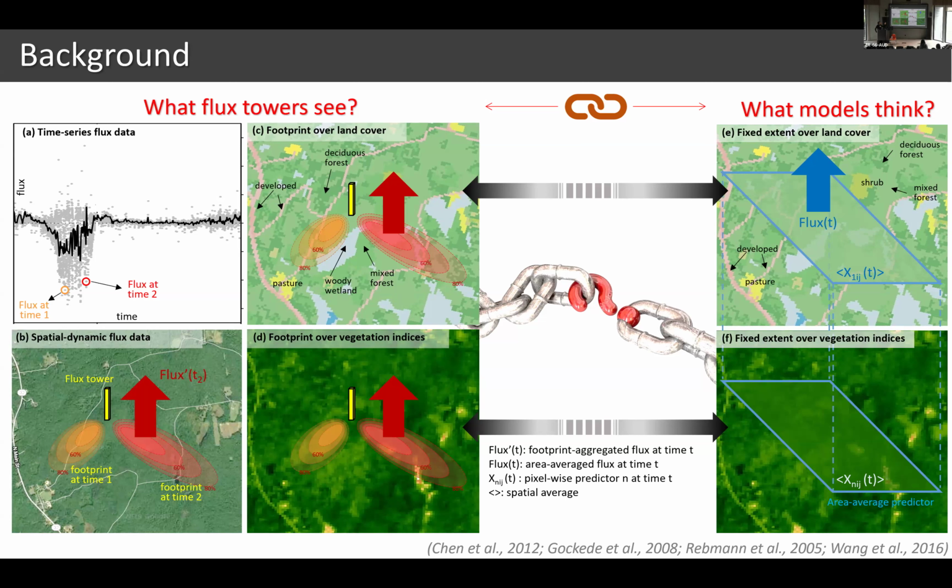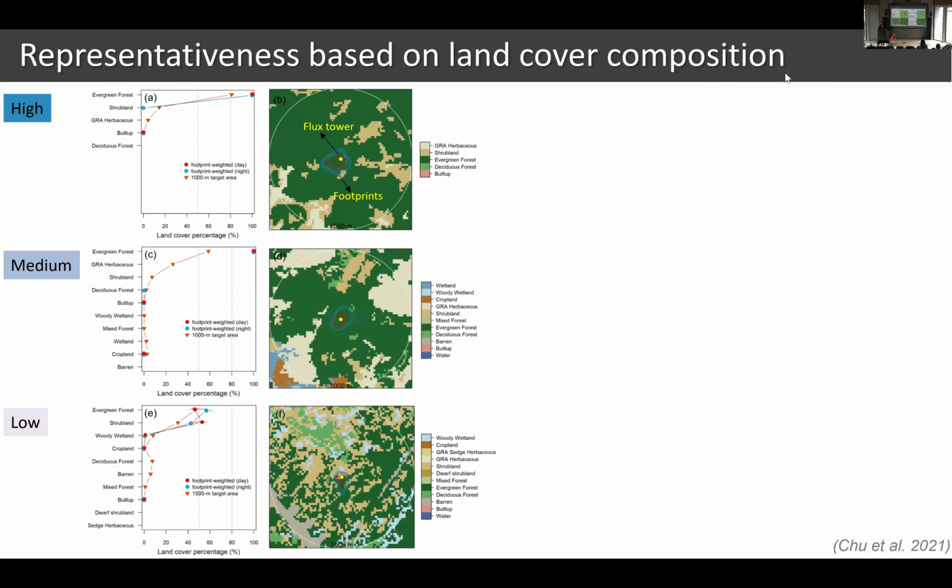And when we try to match this data to any kind of model you have in mind, it's typically the right-hand side: you assume a typical grid cell with some land cover type information and maybe some vegetation indices, and you try to model something within this grid cell. So this is the missing link between these two. It's been changing over the years.